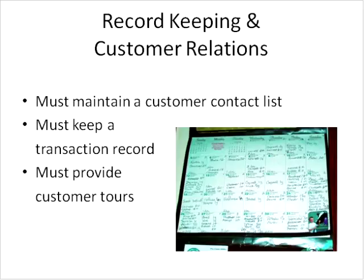Okay, record keeping and customer relations. Anytime you're engaging in a business, it's good to keep records, and the law specifically provides what sort of records must be kept. A customer contact list is required so that you know everyone who's buying your milk. That list must be maintained so that if, God forbid, something did occur, you'd be able to contact that person in an appropriate manner.